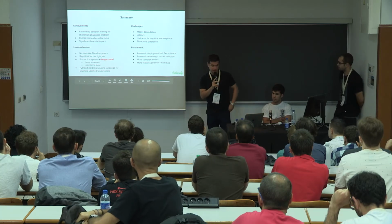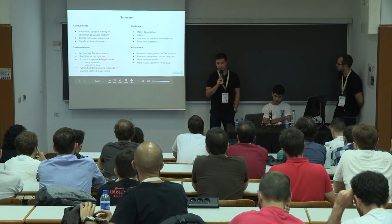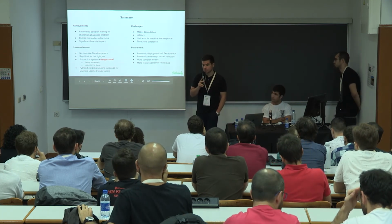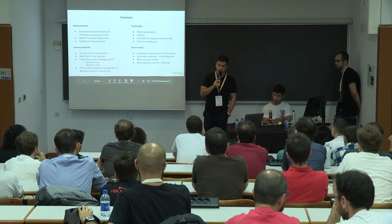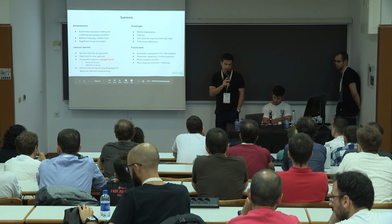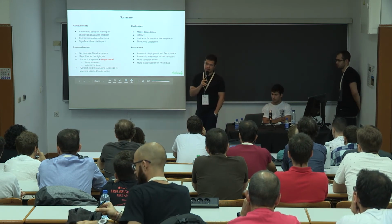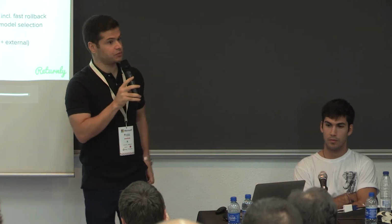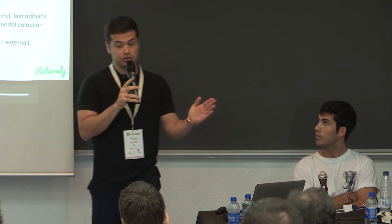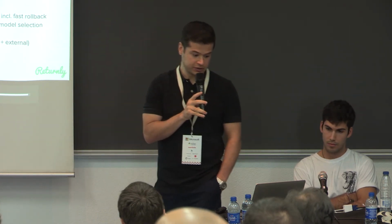We obviously also have future work. We are interested in automatic deployment with fast rollback. So we're looking into things like blue-green deployment. These are some interesting avenues we would like to pursue. We want to do automatic retraining and model selection. Right now we do manual retraining, and we sit together, we discuss as a team which model out of 20 runs, for example, to pick from for the next deployment.